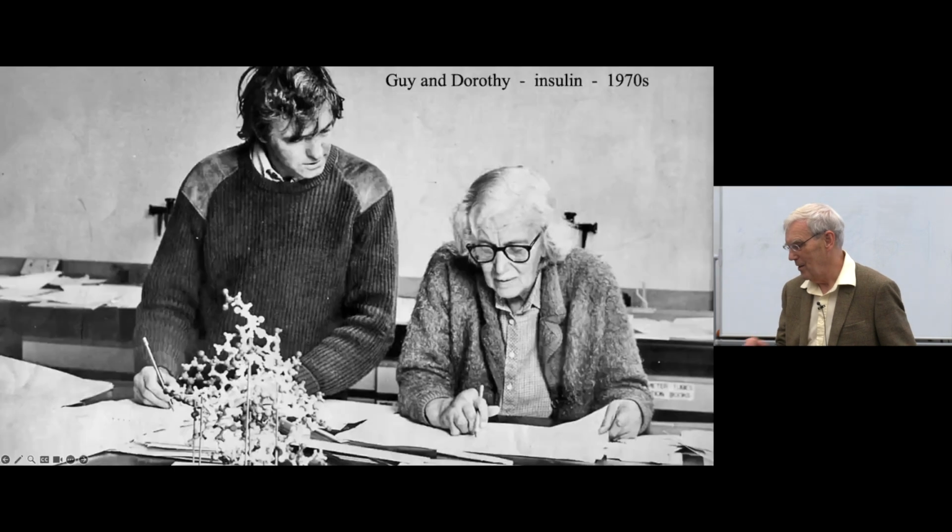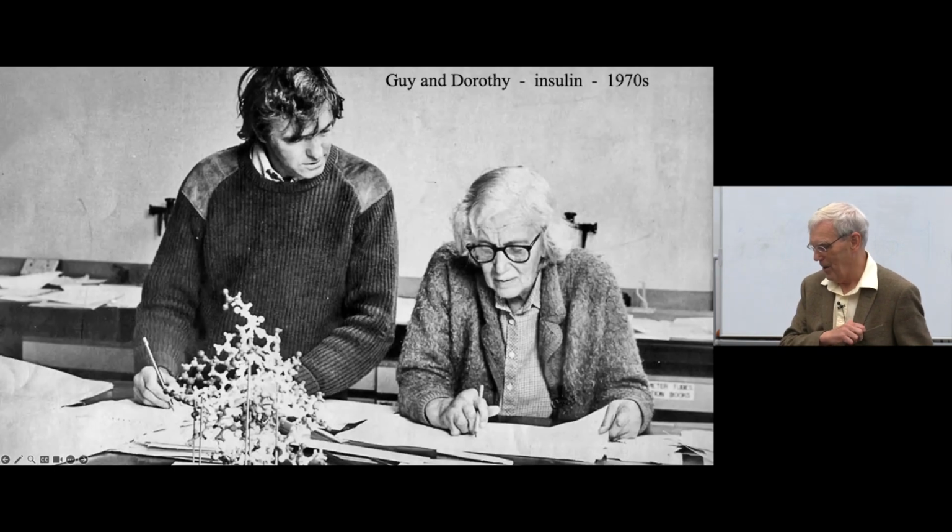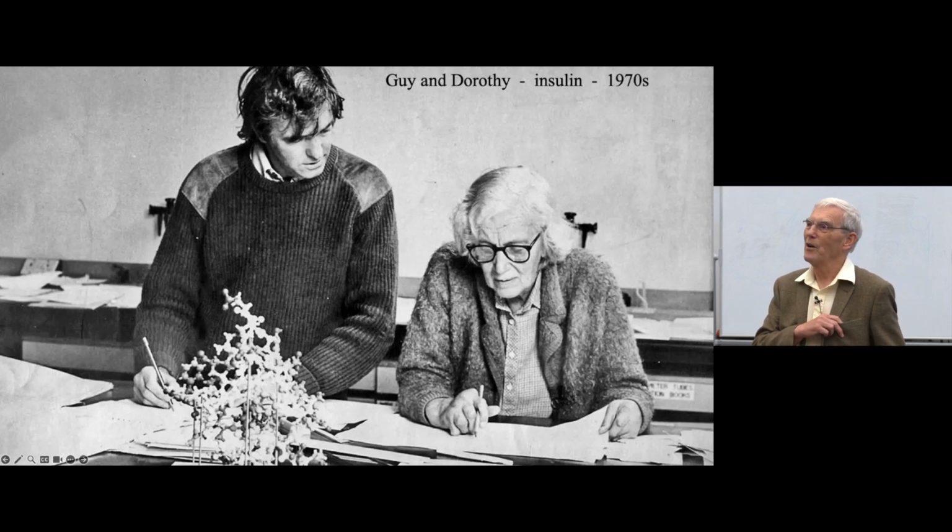And then the next one is a lovely picture of Guy chatting to Dorothy Hodgkin in the 70s when they were working out the structure of insulin. And this was in the biography that Eleanor wrote about Guy. It's one of the photographs in that, really well worth looking.